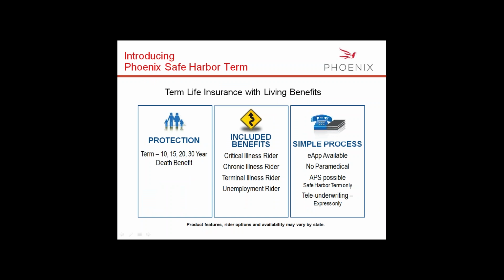So let's talk about the Safe Harbor Term, okay? It's a life insurance product that provides protection from 10, 15, 20, and 30-year death benefits. Included in the product, in the contract, is a critical illness rider, a chronic illness rider, a terminal illness rider, and a nice-to-have unemployment rider.